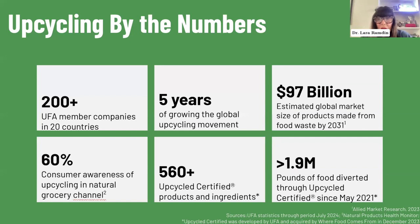We continue to focus on certifying products and ingredients. We have upwards of 560 products and ingredients. We can have a separate discussion about whether or not we think certifying and having standards is the right way to go for the future of food system. I'm sure that will become a much, much bigger debate post January the 20th. And we continue to grow the upcycle movement, and we're excited. I know that we're collectively excited, as being proponents of the movement, to have you all here so that we can make the upcycling movement even bigger than it is already.